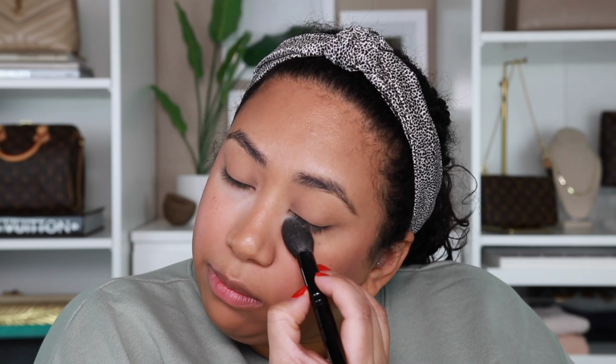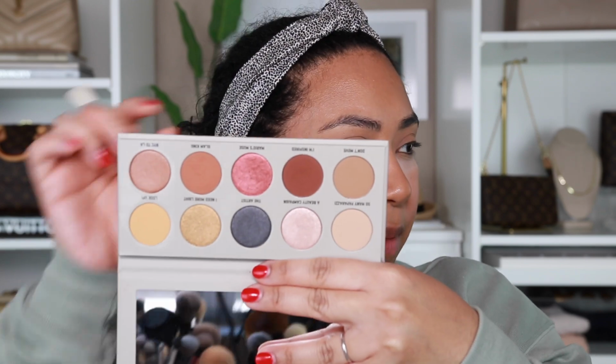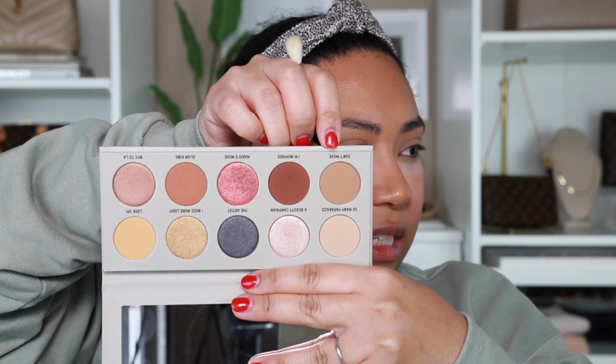And I think I'm gonna leave this on just for a second while I put on just a little bit of eyeshadow. And then we'll take it off. For eyeshadow, I'm going to use this palette with a fluffy brush. I think I talked about this in a recent video, but it's the KKW X Mario, the Artist and the Muse. And I talked about this shade over here, which is Don't Move. I just think it's the prettiest brown.